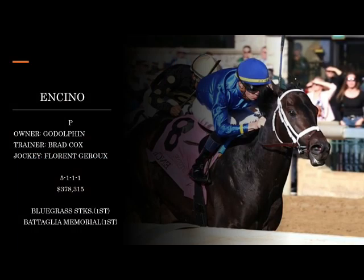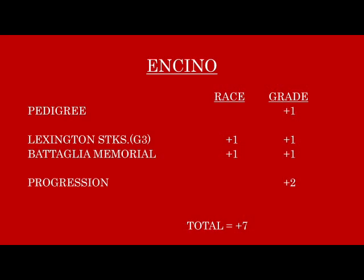Now we come to Encino. This is a horse I really like. His pedigree is a little bit above average, so he gets a +1. The Lexington was a little bit above average. It wasn't one of the better preps. It wasn't a bad one either. And I thought he ran very well, showing the different tactic of going on the lead to take advantage of the speed bias. He gets a +1.